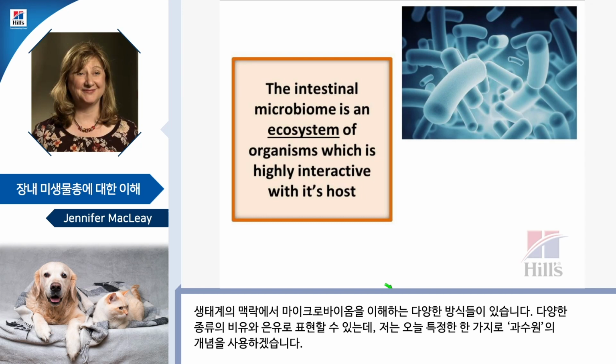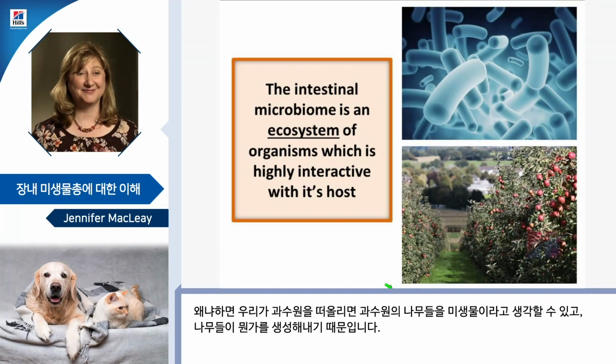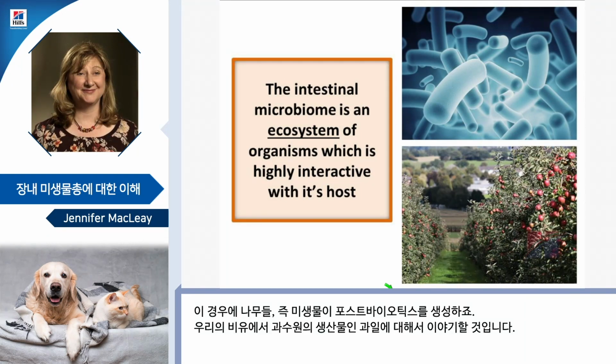And I'm going to use one in particular today, and that is this idea of an orchard. And the reason for that is when we think of an orchard, we can think of the trees as being the microbes themselves, and they produce something. In this case, the microbes produce postbiotics, and in our metaphor, we're going to be talking about the fruit that is the product of an orchard.